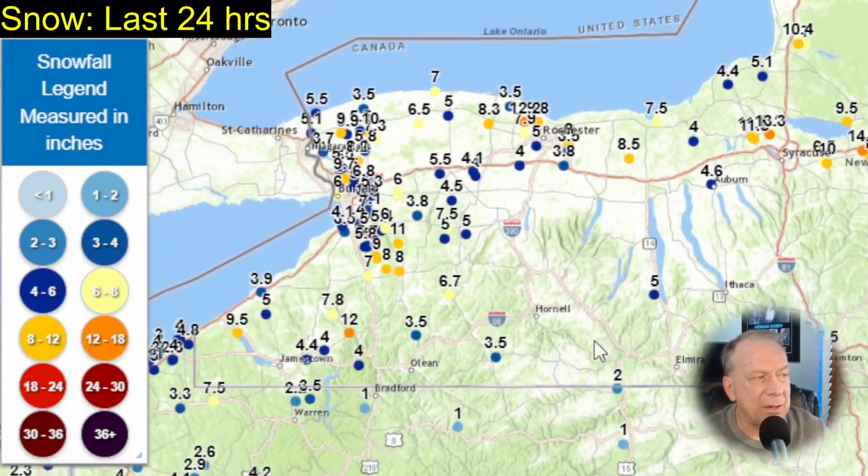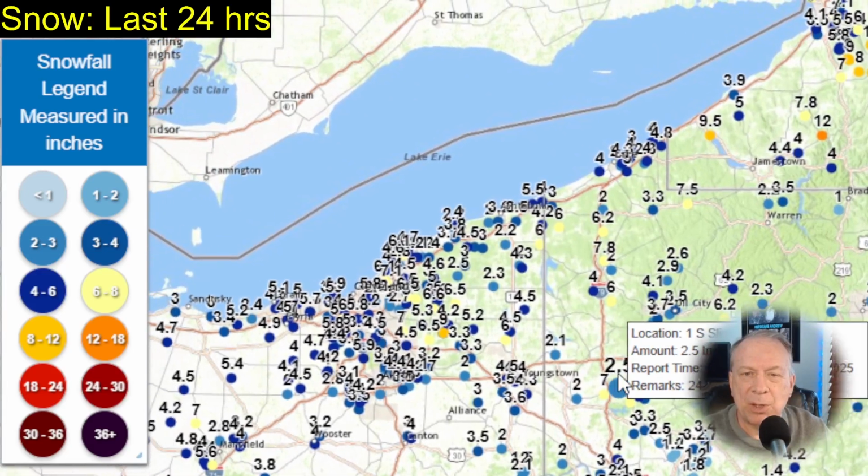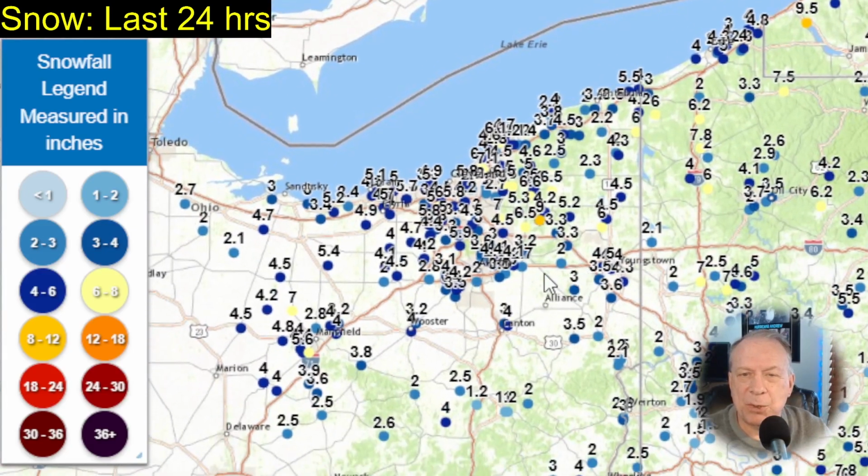Meanwhile, we come back here, and these are lake effect snows mostly. We're looking at Buffalo in the center of your screen there. Now Cleveland's in the center of your screen. Lots of 2 to 4, maybe 5-inch totals there in northern Ohio.